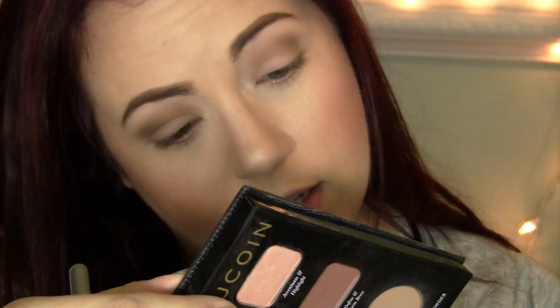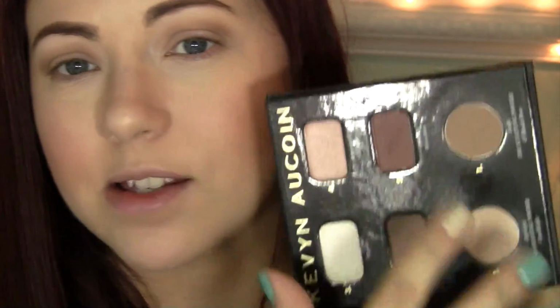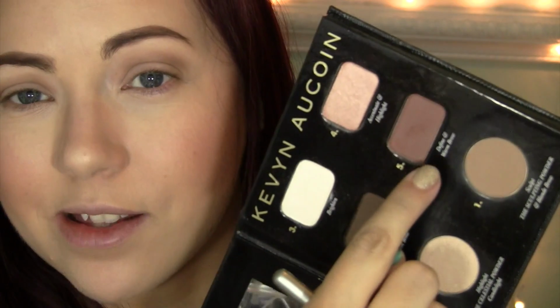Alright, so once I have my crease, my transition color down, this is the Celestial powder in Starlight. You can use this as a highlighter on your cheeks or on your eyes. You know, this palette is very multifunctional. You can use it wherever you want. These colors I also like to use on my brows, like this reddy brown is really good for me now that I have red hair to just kind of add some warmth to my eyebrows.